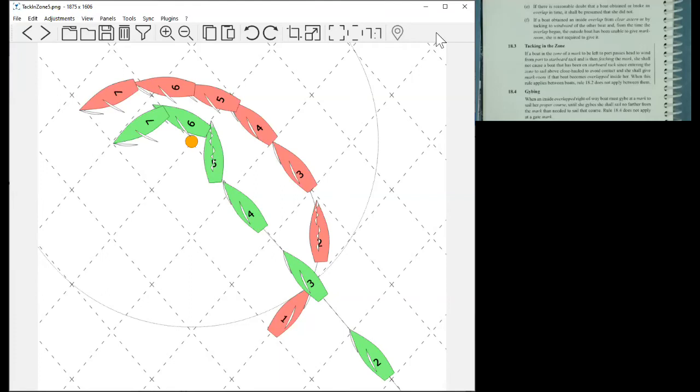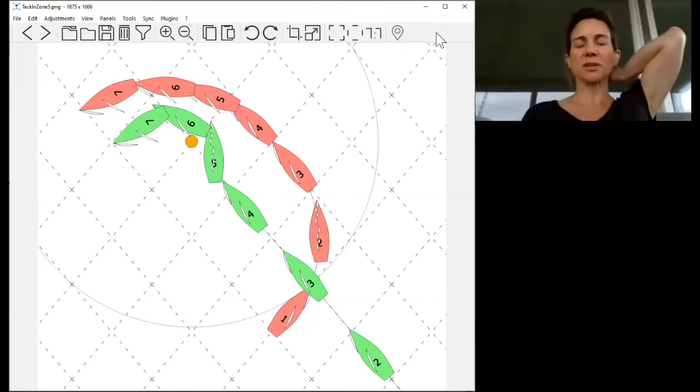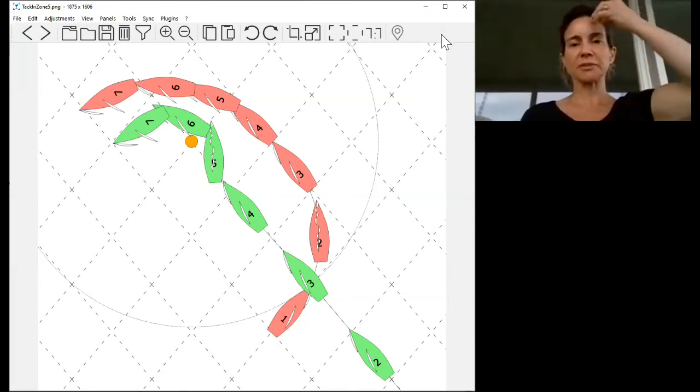Yeah, I agree with that. Maybe it's the picture that really does not portray that very well. Yeah, I agree with that. You know, you need to give room.